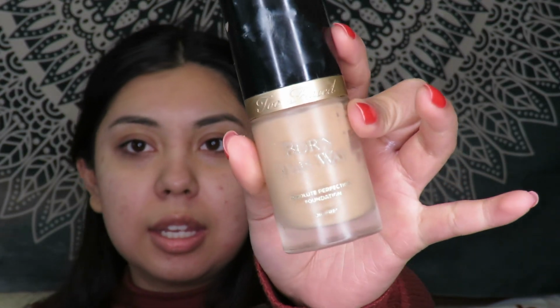And my daily foundation routine kind of changes over time, but ever since winter, I've been using this one right here, which is the L'Oreal True Match in the shade N4. Sometimes I feel like this might be a little too dark on me, so I mix it with the Too Faced Born This Way in the shade Warm Nude. So I'm just gonna basically dot this all around my face.